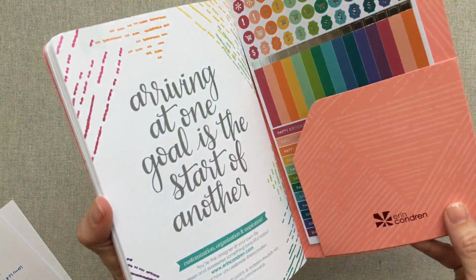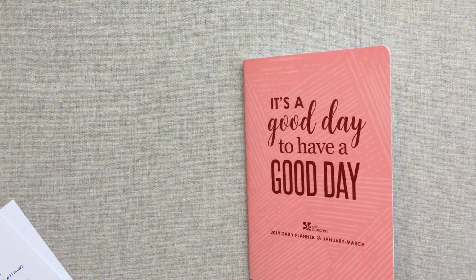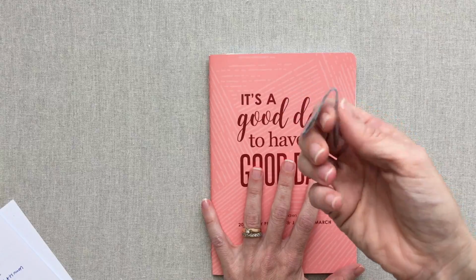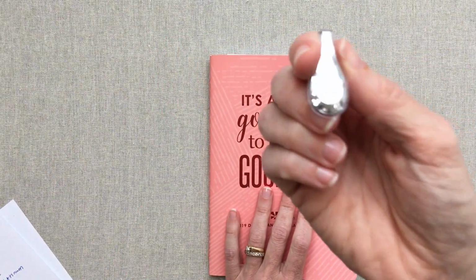So it's an A5 size. Like I said, you don't have to buy the folio to go with it. You can carry around your daily planner just on its own. There are several options you could use on any of these petite planners to mark your spot, and I was going to show you. These are some of my favorite things.